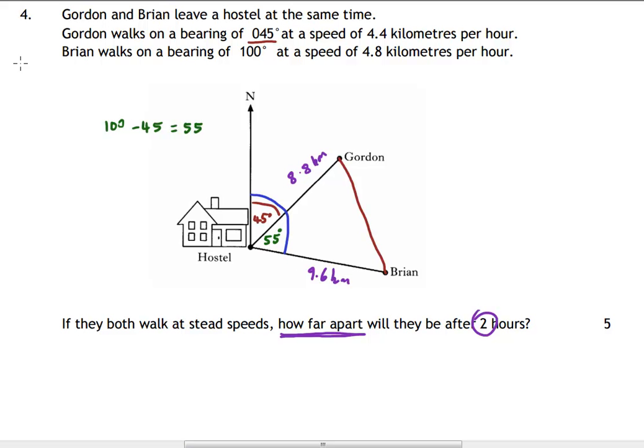Now, we've put all the information that we had in the question onto our diagram, so it's time to think of the actual strategy that we need to use to answer this. We have got two sides and the angle in between them, and that suggests the cosine rule will help us solve this. The cosine rule is given to you in your formula sheet, and it looks like this: a squared equals b squared plus c squared minus 2bc cos A. Don't try and remember it, just go to the formula sheet, and make sure you transfer it correctly.